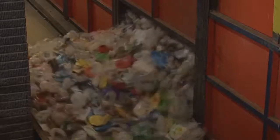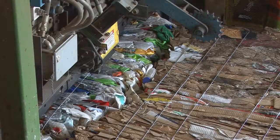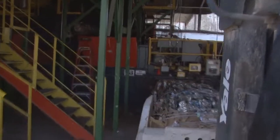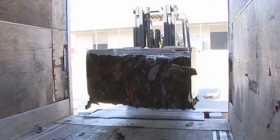So what happens to these materials once separated? When a bin is filled to capacity, such as this plastic bin, the bin is emptied and transported down the line via a large conveyor belt. The contents are moved to the baler, where they are compacted and baled. The entire bin of plastic that would have otherwise ended up in a landfill is now condensed to a relatively small bale. The bales are loaded for transport and sent to the appropriate facility to be repurposed.